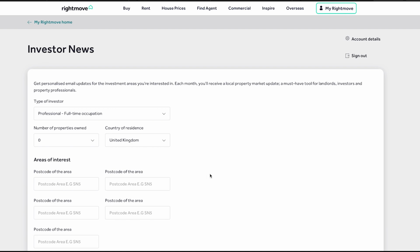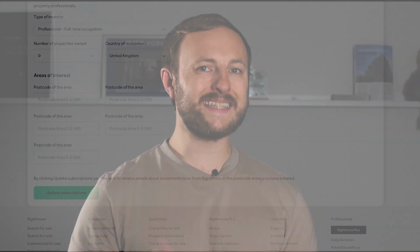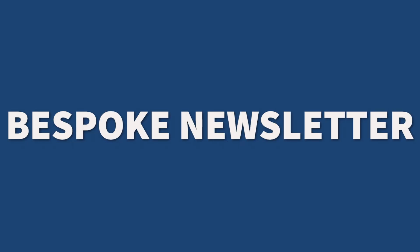And what this meant is that we can go on, we can see data trends in the area, the rental analysis in the area, and of course, much more effective search terms like refurbishment, probate, repossession, and so much more that allows us to get access in the right area. So the first thing you need to be doing is making sure you are setting up a bespoke newsletter.